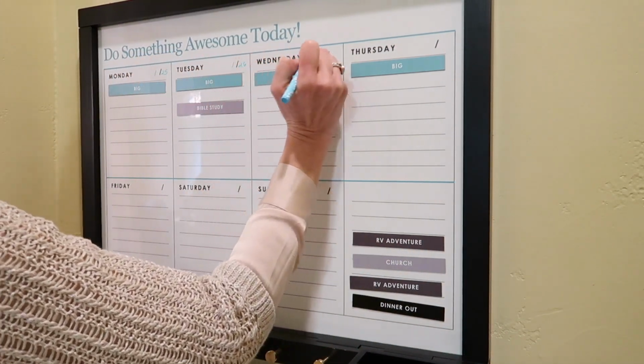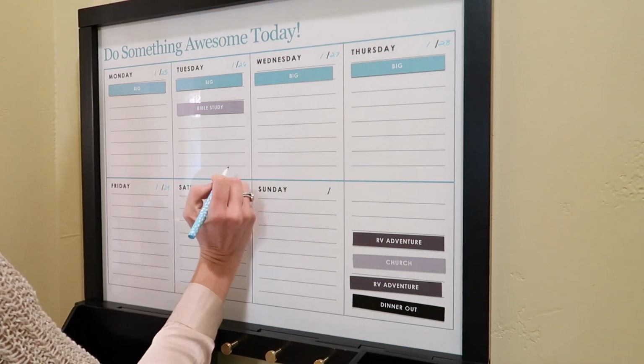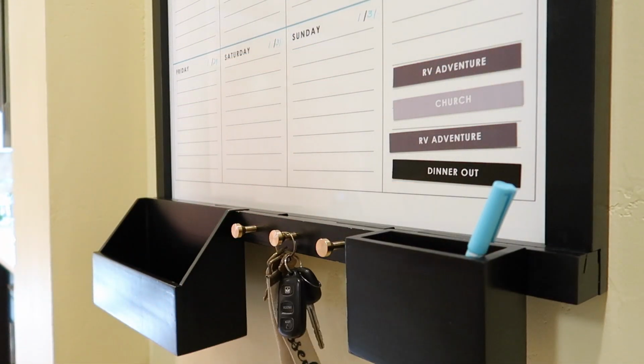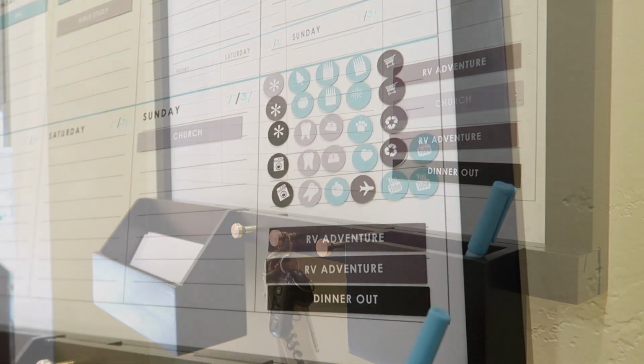I think I'm really going to enjoy this. It's so much prettier than the whiteboard we had here before, and it functions so much better so that when we are leaving the house, we can quickly check our schedule, we can grab our keys, and any outgoing mail.